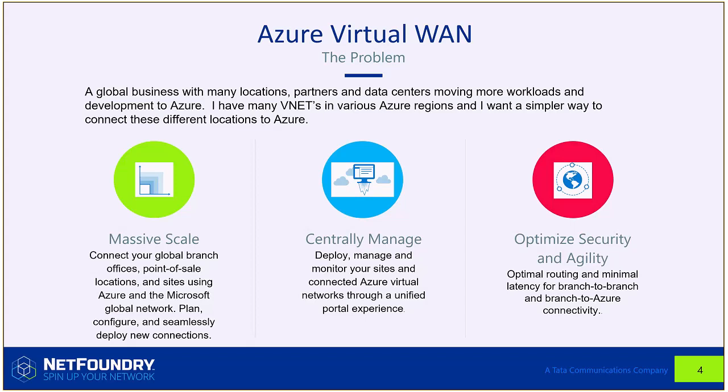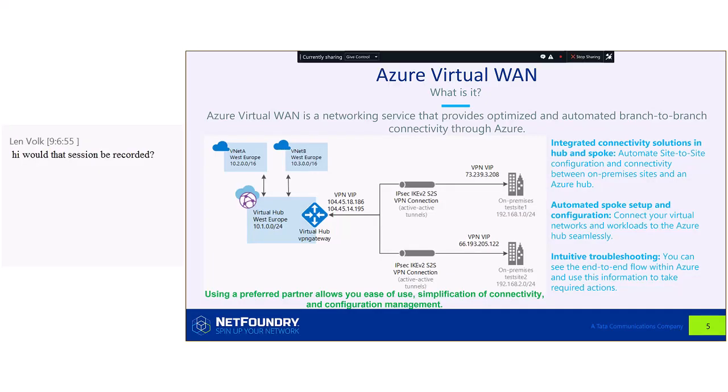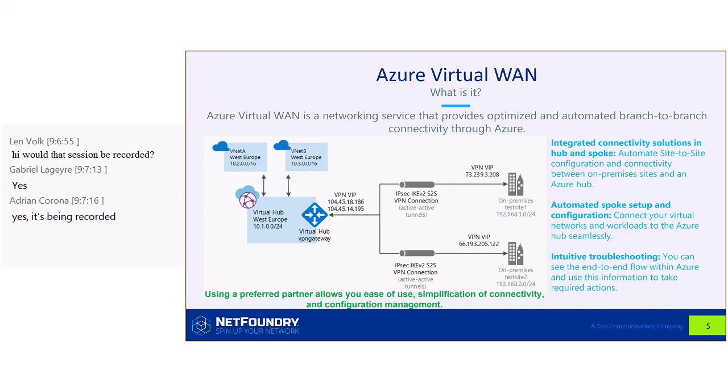Now this fits very well with the NetFoundry model itself. So Azure Virtual WAN, what you're going to do is you're going to create a virtual hub within a particular region. You're going to connect your VNets in that region into that virtual hub, and you're going to be connecting IPsec tunnels from your branches, other office locations, individual users, etc., into that virtual hub, and through that into your VNets. There's one hub per Azure region, and obviously one of the biggest concerns is just to make sure you don't overlap your IP spaces.